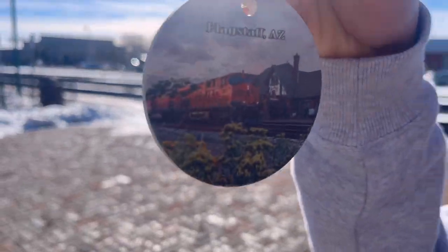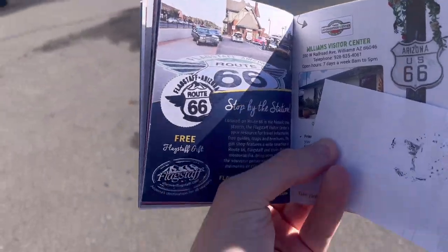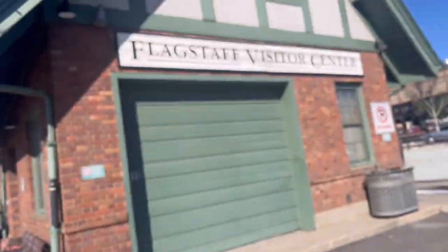Okay. The front it says Flagstaff. The back it says Route 66. How perfect, huh? Just like my baby. And we got our stamp right there from the visitor center.